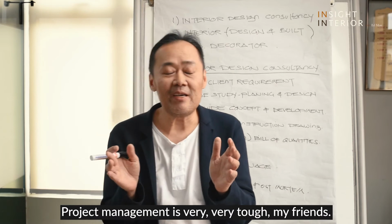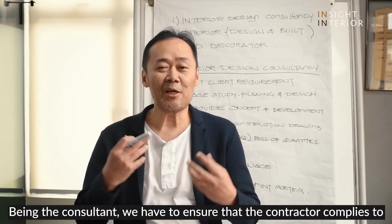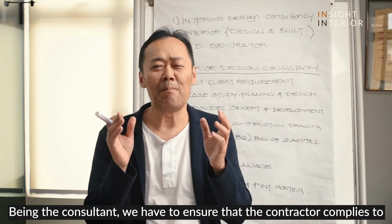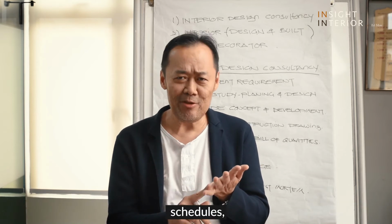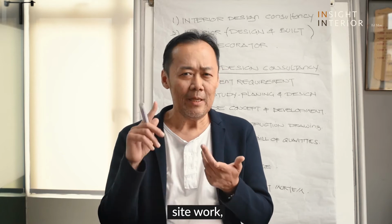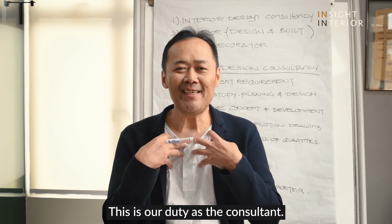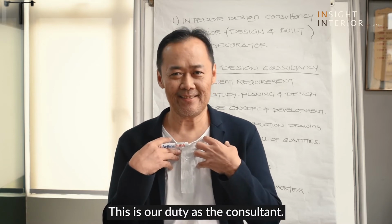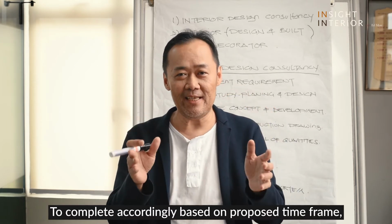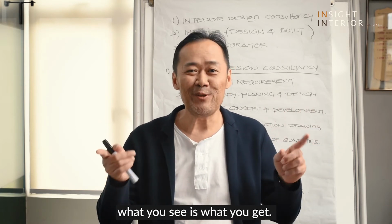Project management is very, very tough, friends. Being a consultant, we have to ensure contractors comply with the schedule, detailed drawings, site work, and all the quality of workmanship. That is our duty, consultant duties. So to complete accordingly, with time frame and quality to the designs, what you see is what you get.